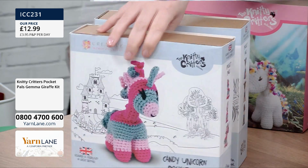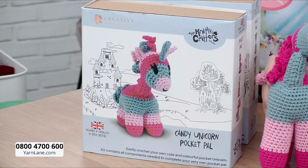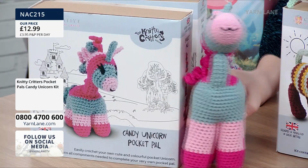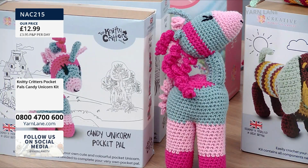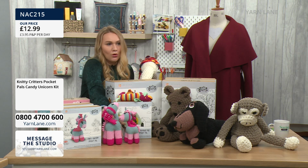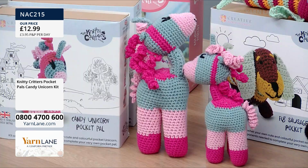And finally, before we head over to Claire, we've got the unicorns. This is Candy. Candy unicorns. And look at a lovely mane. Oh, love her. £12.99. And I suppose you could do it in different sizes. So whether you want to do the larger one, which is the one that you can see there, or the smaller, oh, gorgeous. Just a smaller hook will make the whole project slightly smaller. So it's up to you which size you want to do.